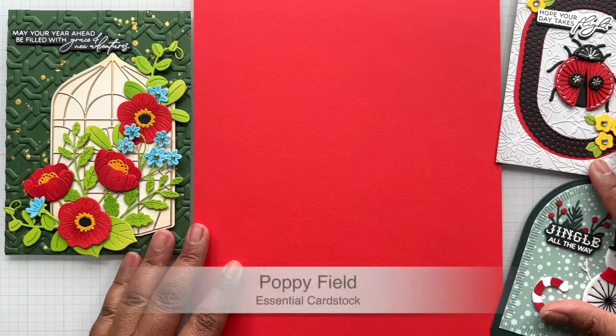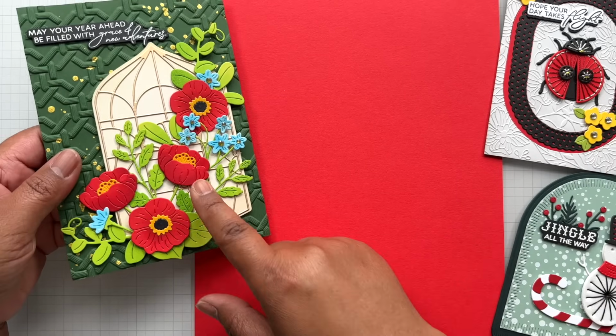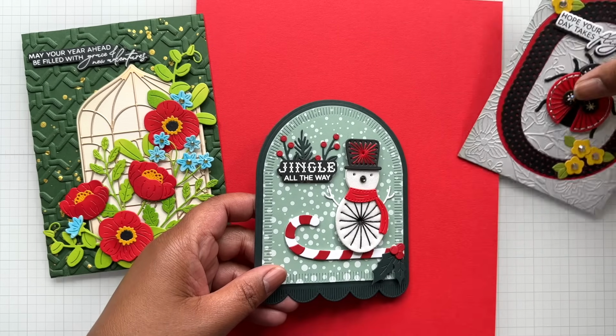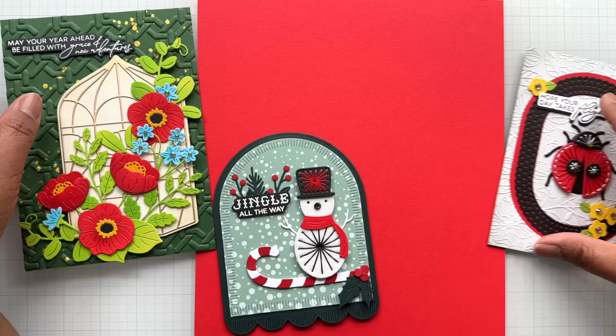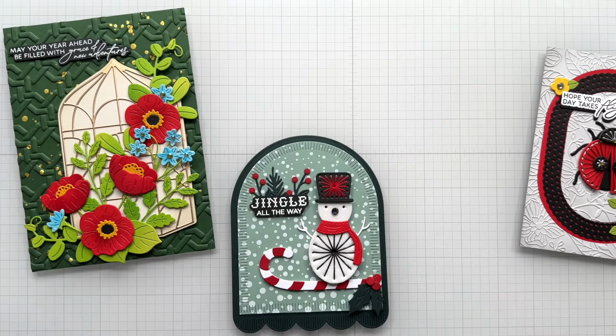Up next, crafters, poppy field. Look at this beautiful red. Here you're seeing it with the flowers with some ink blending. No ink blending. Holiday. This is the stitch die of the month, large die of the month, okay? Poppy field is fabulous. It should be coming in the new color wheel as well. Just a little bit thicker.